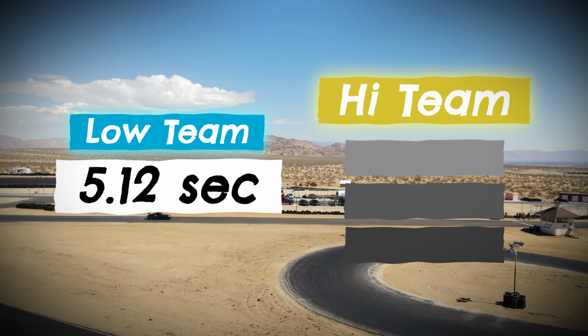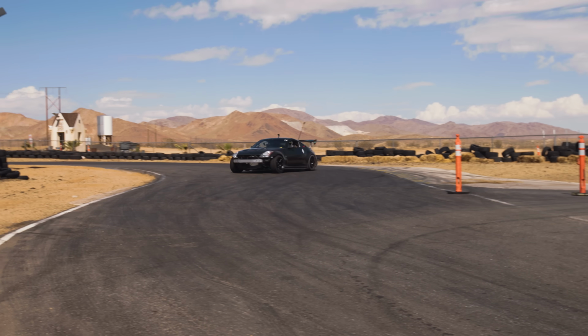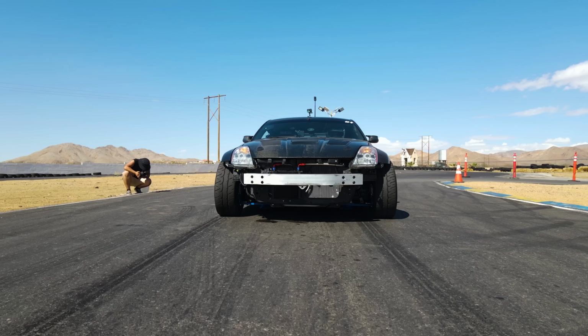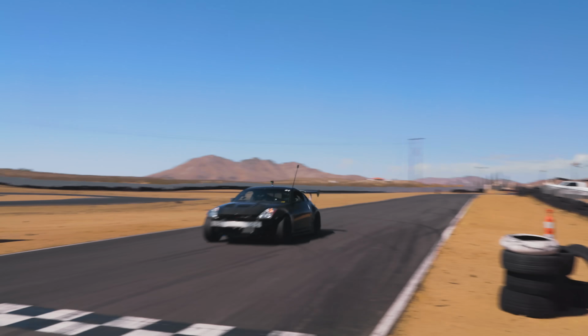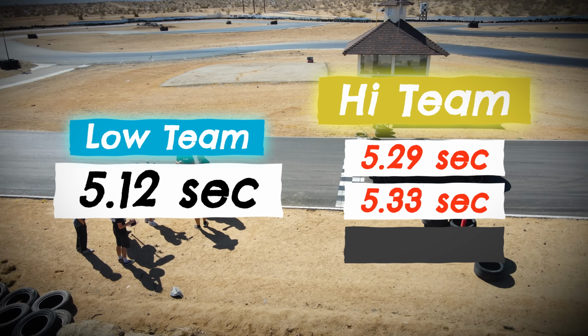It's cool, for sure. It did look very cool. Okay, I got a 5.29 with a pretty bad start. If he gets a launch with minimal tire smoke, I think he can easily beat low car. That looked pretty good. It was very tidy. That was 5.33. Wow. Nolan, dude.